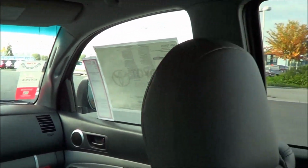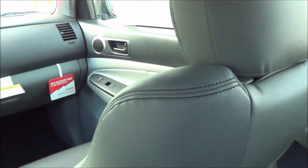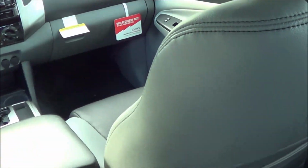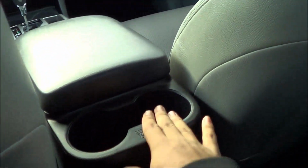Now back here, this is where you will definitely see that this is a mid-size pickup truck. And rear seat legroom, it doesn't have the spaciousness of a full-size truck, but that's to be expected. But you do have dual map pockets back here, and the seats are fairly comfortable for the most part, and you do have cup holders back here too. Alright.